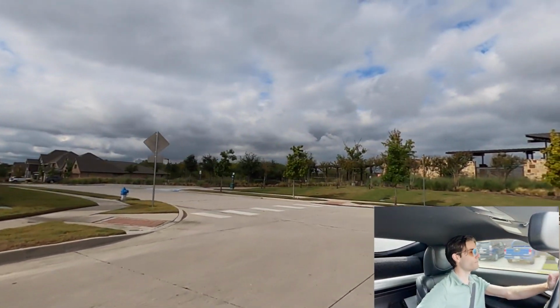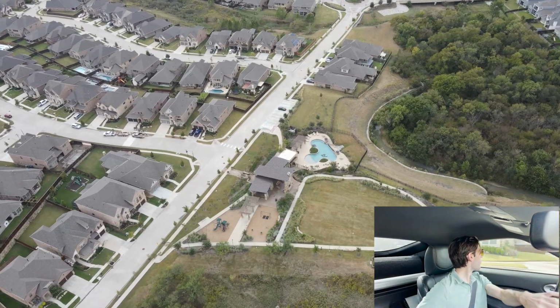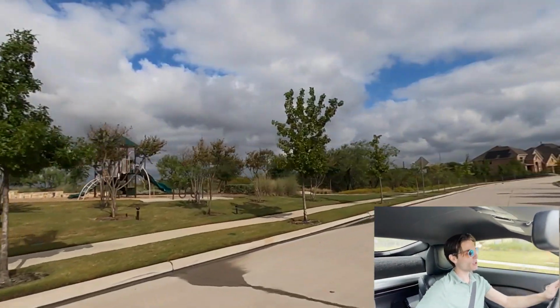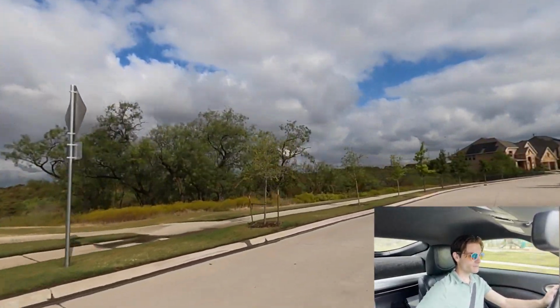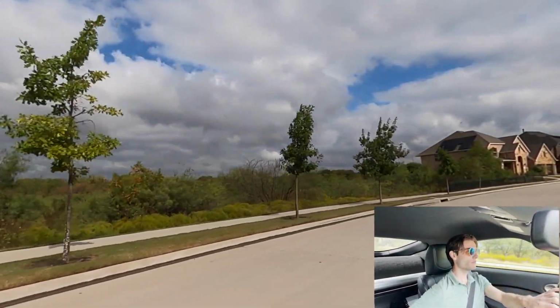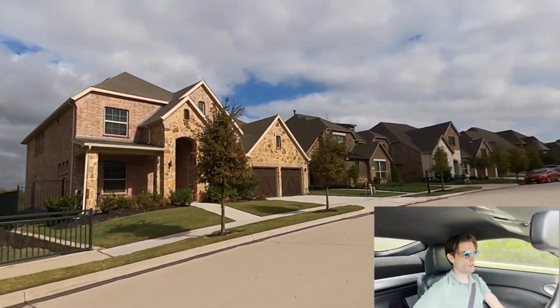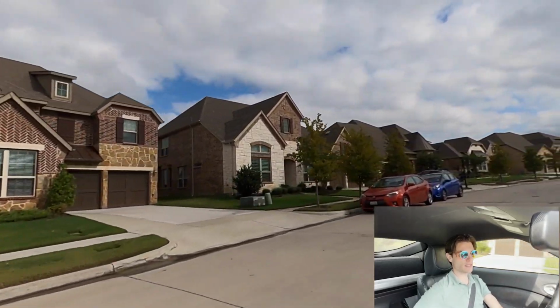And then here's their little amenity center that they have right here. Ooh, they got roundabouts in this neighborhood. You know how much I like my roundabouts. A lot of walking trails also through this neighborhood. And then this is gonna go to Lewisville ISD.